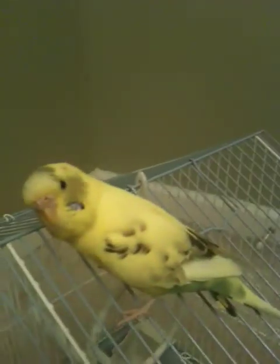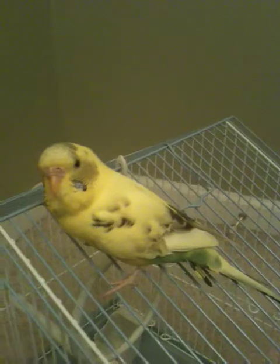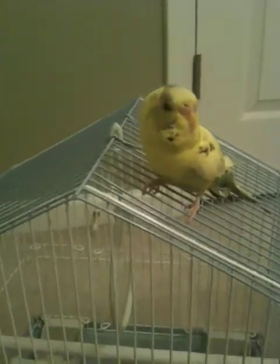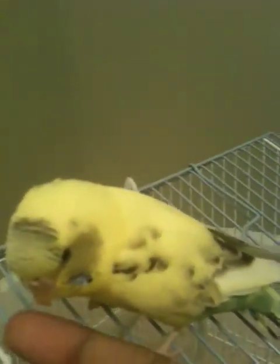Right now she is not clipped, as you can see. Oh, sorry, am I doing something weird? She's a clown. But particularly she'd be inside the cage, and I'd put my finger up to her, and she'd be kind of like, no, Mom, don't put that near me.